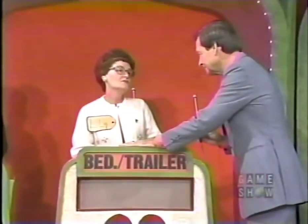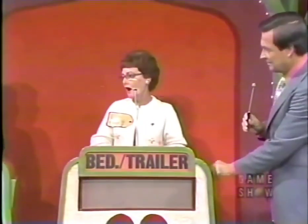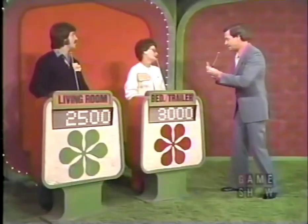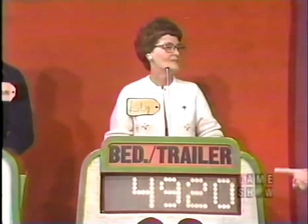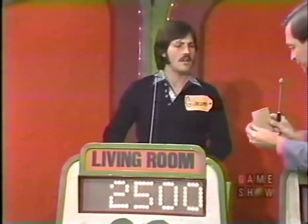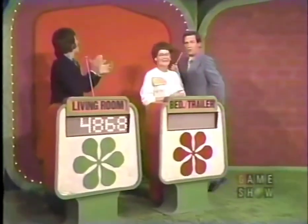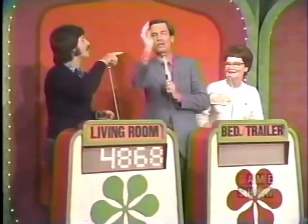I say $3,000. $3,000 is her bid on her showcase. $3,000, and the actual retail price is $7,920, a difference of $4,920. Giacomo's bid is $2,500, and Giacomo, the actual retail price of your showcase is $3,495. You win, Giacomo. Giacomo is a winner. You won everything in that showcase. Bob Barker saying goodbye, everybody.